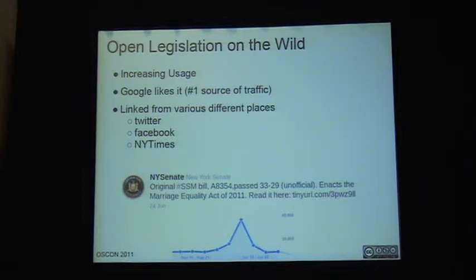There were some interesting places it was linked. There were a lot of retweets on Twitter. We see a lot of traffic from Facebook via senators' accounts or people posting links. And the New York Times linked to us. So again, the idea is that we're the official data source in the Senate, which we can now happily say is working well, and people can trust us now that we have these mechanisms to ensure data quality.